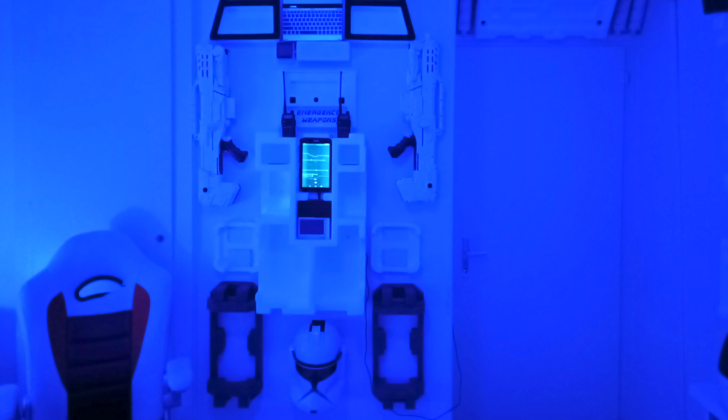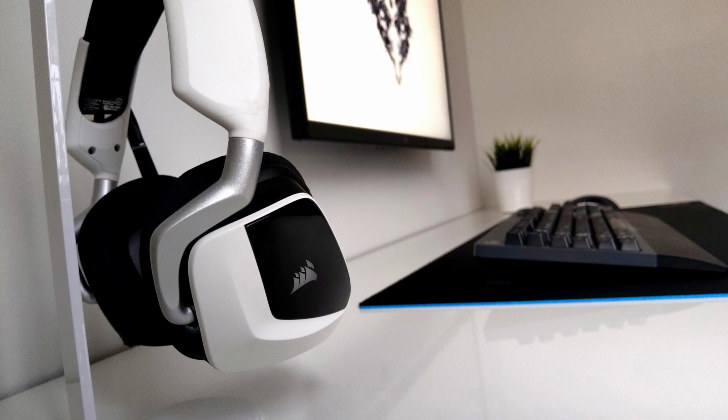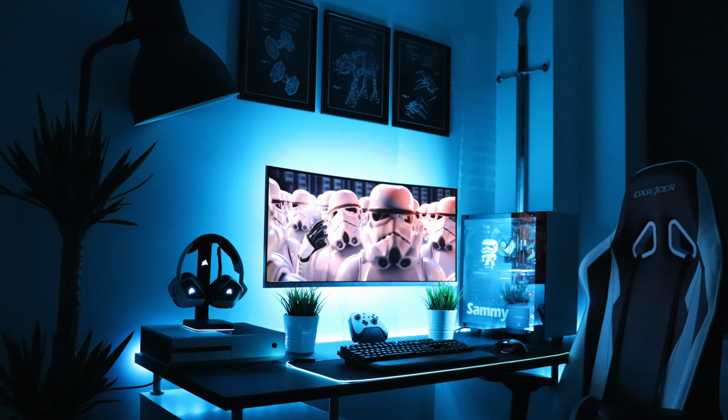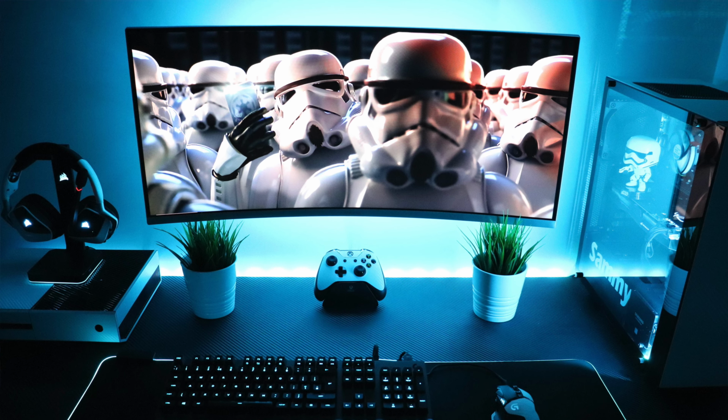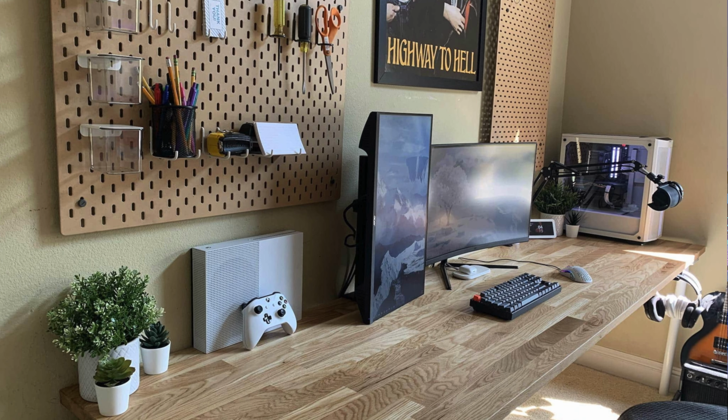Pro level right here. We have Archive's black and white setup where he's got nice black and white everywhere. We have the Stormtrooper setup where they went all out on PC, wallpaper, all kinds of decor. And then this white and wood theme is really nice if you like that look.